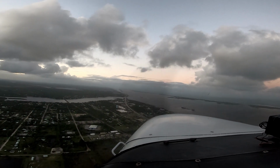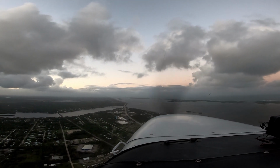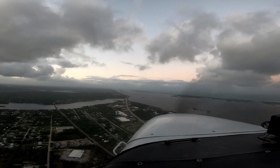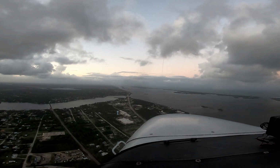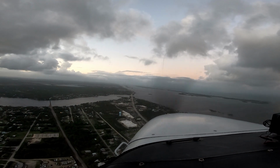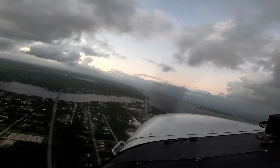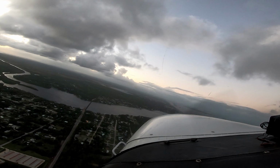Upcat traffic, November 751 Whiskey, about to join the downwind leg, runway 33. Autopilot off. Extra fuel in. Jump set. Fuel select on both. Lights on as required. Before landing checklist is complete. Looking at my fuel, looks like I burned maybe 10 gallons total so far.